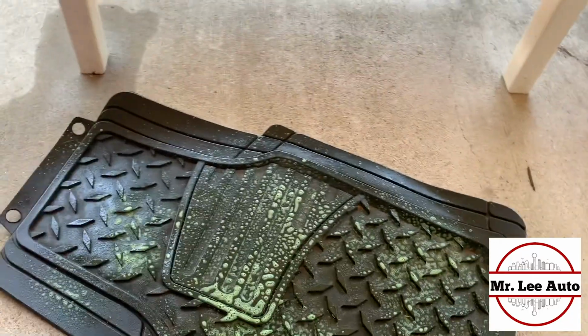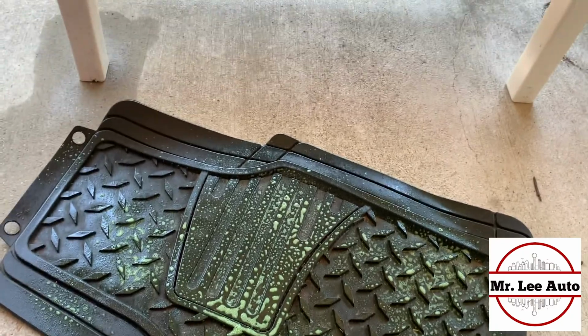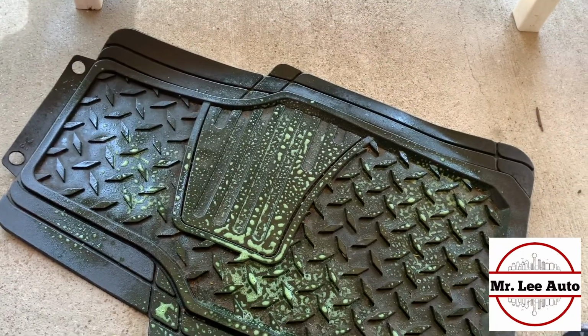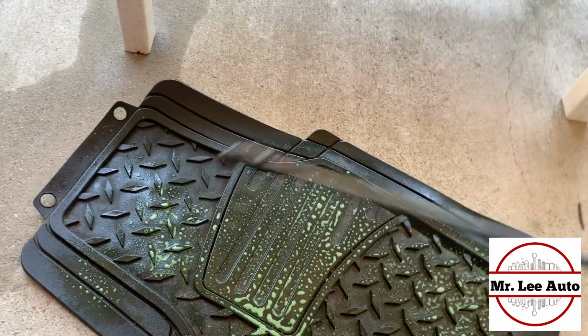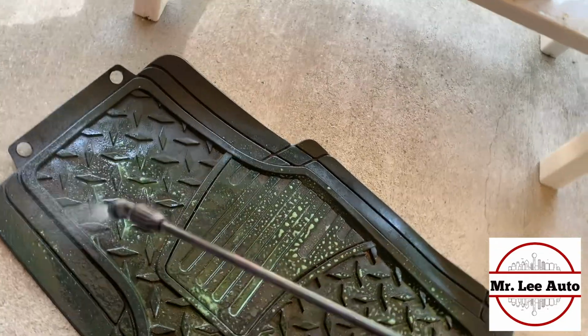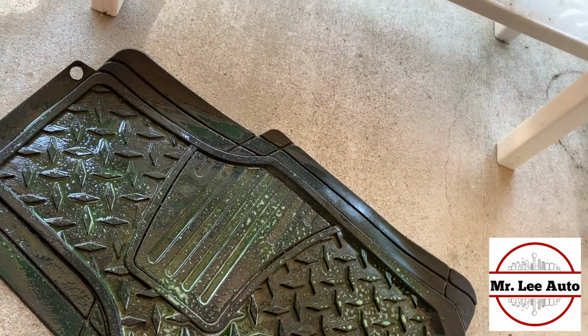And then I have this basically like a garden sprayer. It's not no pressure or nothing, but it'll wet it down, so I just wet it up with that. Put a little water, wet it up.